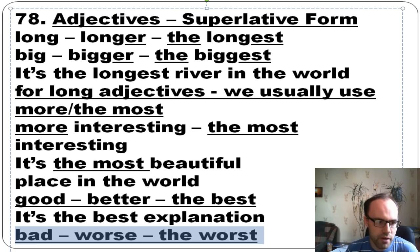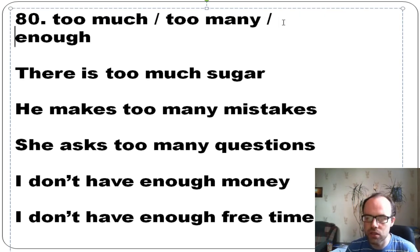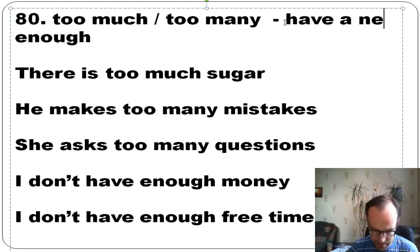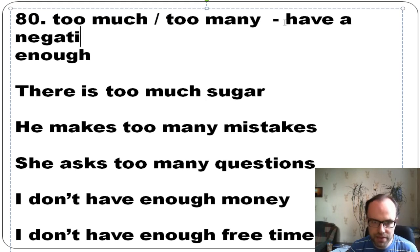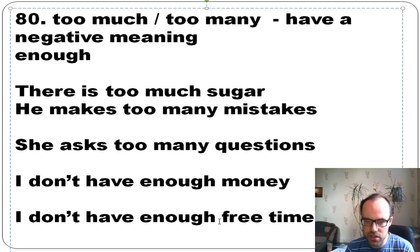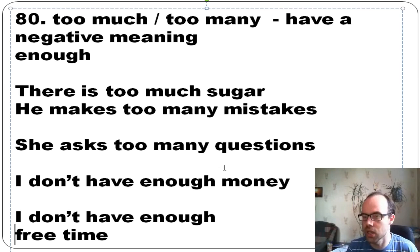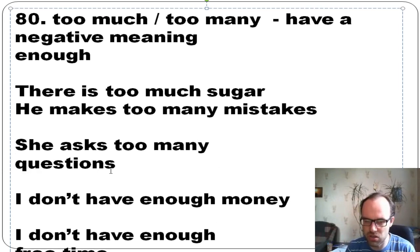Alright, so very good. What about too much, too many, and enough? So you know that too much and too many have a negative meaning. Okay, so you see, there is too much sugar. It means that I don't like it. Too much sugar, so I can't eat it. He makes too many mistakes. It means so many mistakes. He asks too many questions, so I don't like it.